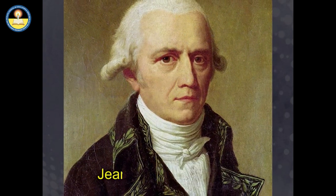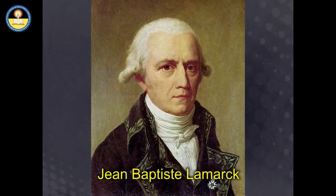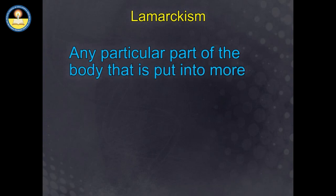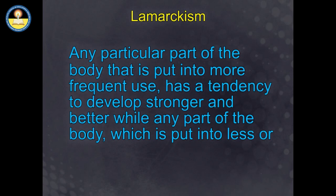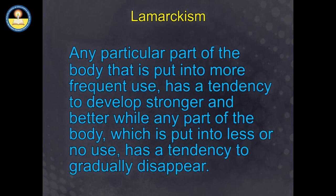Lamarckism. It is the name given to the theory proposed by Jean-Baptiste Lamarck, the French zoologist. It is also known as the theory of inheritance of acquired characters. Lamarck believed that any particular part of the body that is put into more frequent use has a tendency to develop stronger and better, while any part of the body which is put into less or no use has a tendency to gradually disappear.